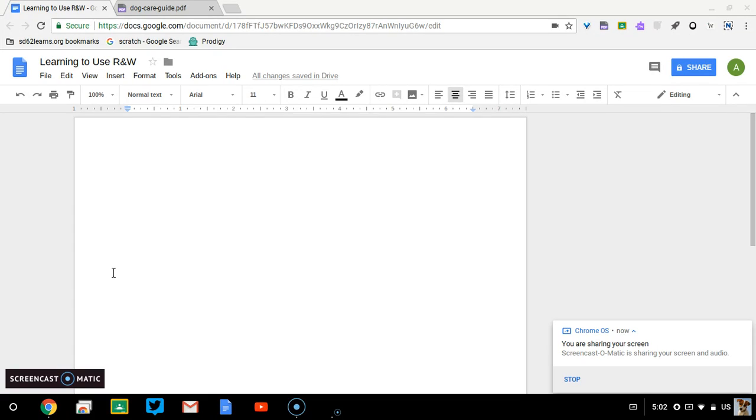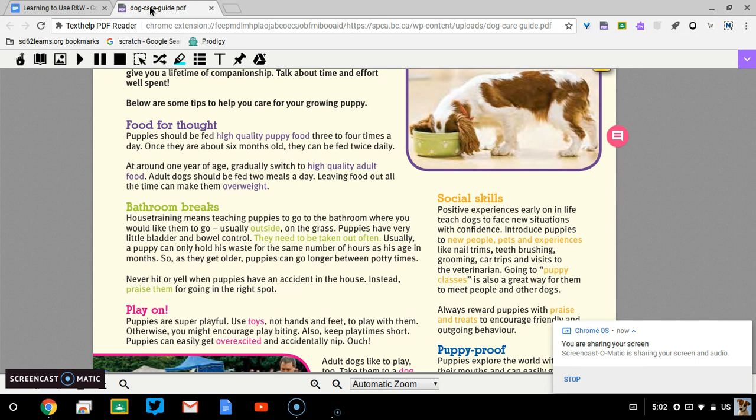So let's say I'm doing some writing about how to take care of puppies. And I've found what I think is going to be a good article about what I need to know if I want to take care of a puppy. But today I would like this page to read me the information. I would like it to turn the words that are on the page into speech. So sometimes I can click the page that I would like to hear and I can click play. Sometimes that works. If that doesn't work, well, let's try here.